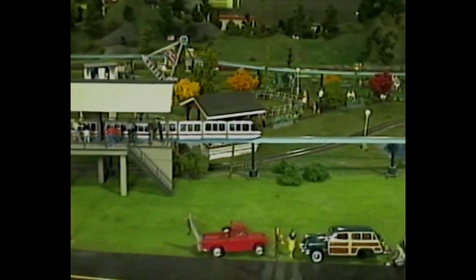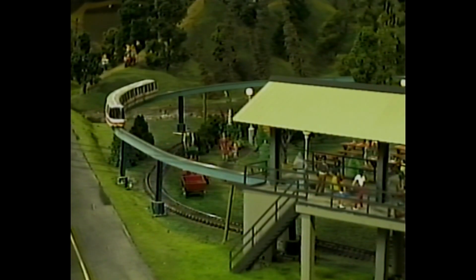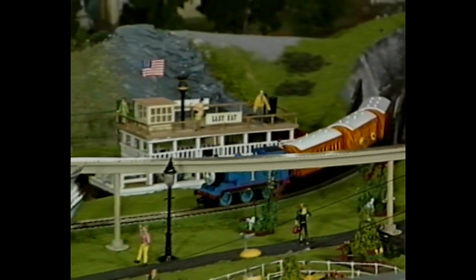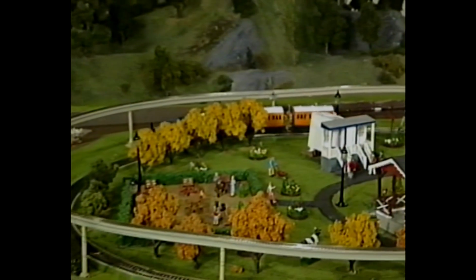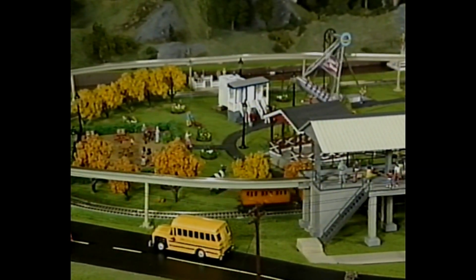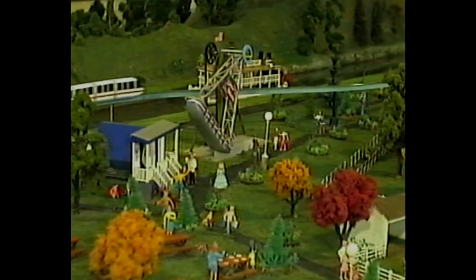Tom has also added a special feature that even the real Dutch Wonderland doesn't have, and it's just for the little ones. I'll bet every kid in America knows who this is. Hi, Thomas. Inside the park, there are amusement rides, plus a cable car that provides an aerial view of the park.